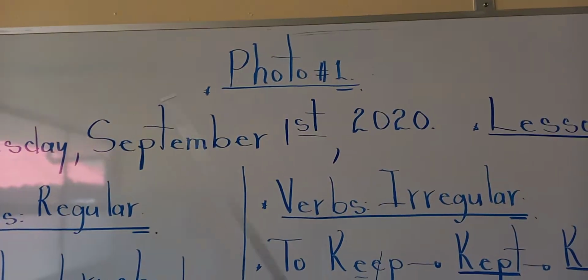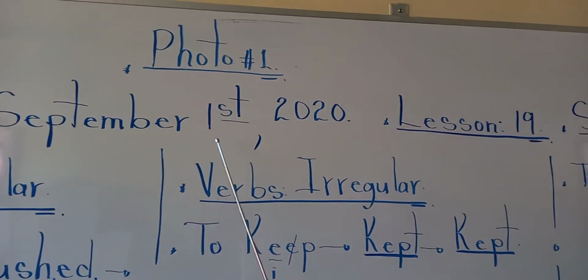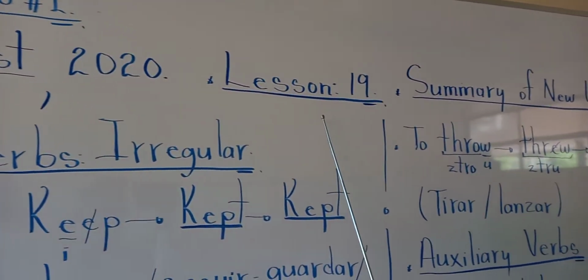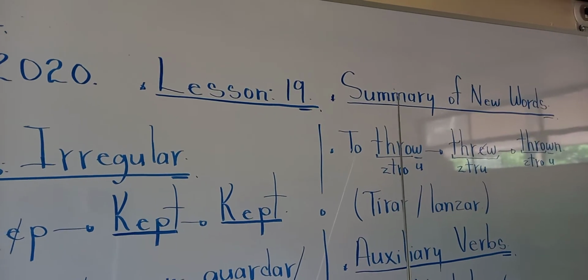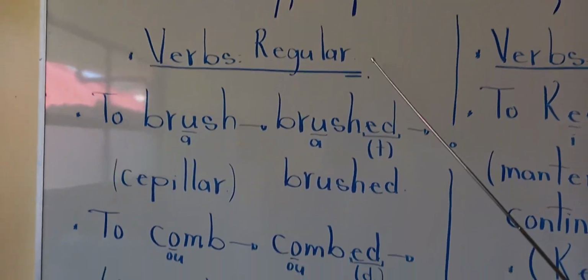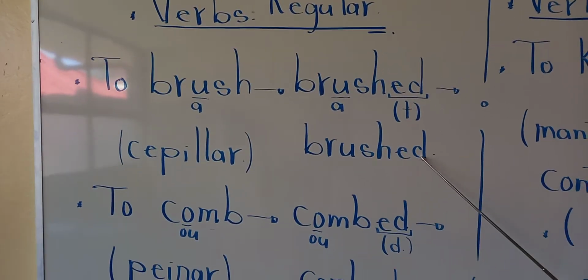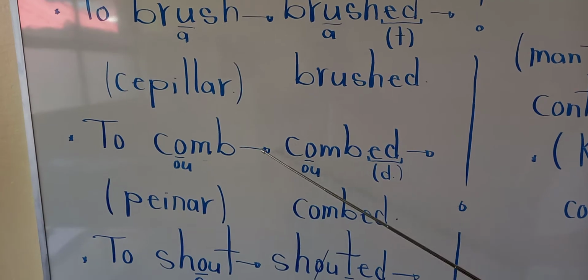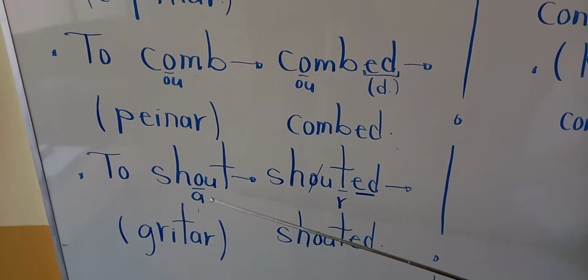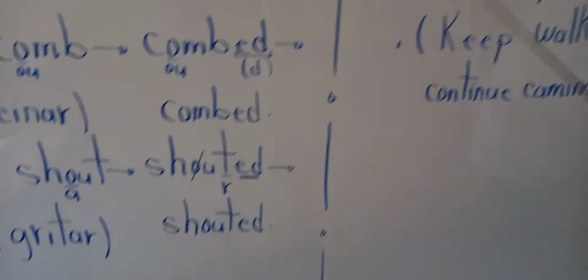Photo number 1. Tuesday, September 1st. Wow, Christmas is coming. 2020. Lesson 19. Summary of new words. Verbs, regular: to brush, brushed, brushed; to comb, combed, combed; to shout, shouted, shouted.